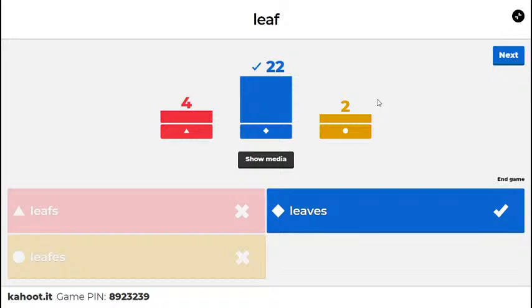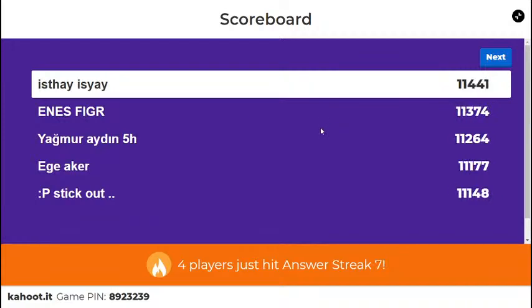People knew the correct answer. It is because the leaf ends with F. We remove it and put V and pronounce it as leaves. Okay, 22 people, not that bad. And the scoreboard shows that everybody is at their spot and 4 players just hit an answer streak of 7.